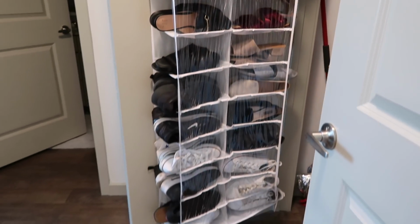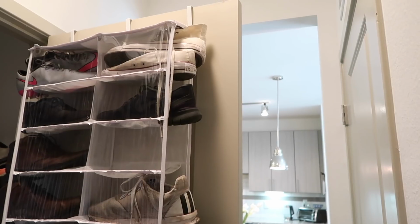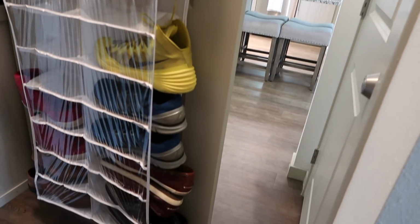The laundry room, where me and Ryan have all of our shoes assorted like that. Here I just have all my laundry stuff assorted up there.